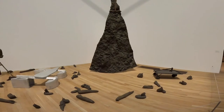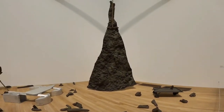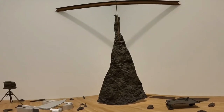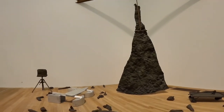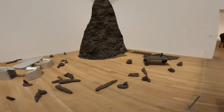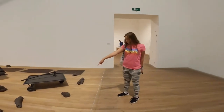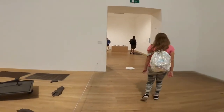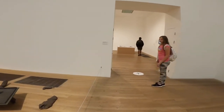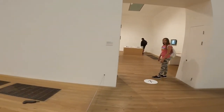What do you think of this one, Yhana? A piece of artwork. It does look very strange, doesn't it? It's got pieces of metal in there as well, Yhana. It's got the clay wrapped around the metal in there.